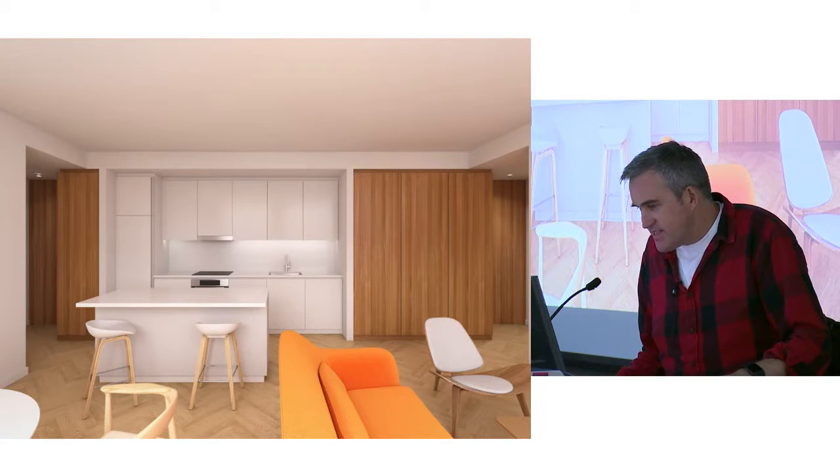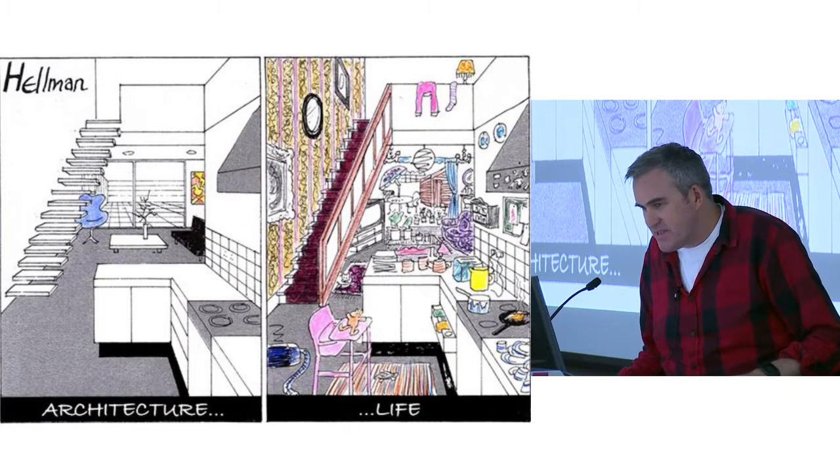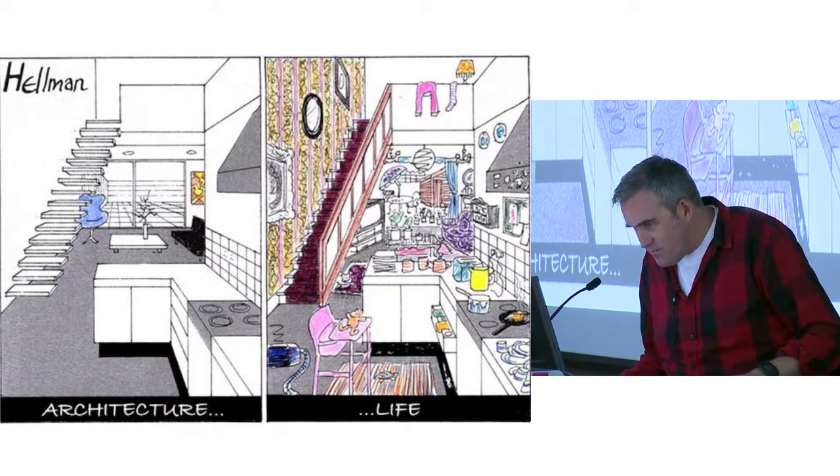And these are the interiors. I had to laugh when I put this in, and I suddenly thought of this again. We keep on doing spot the difference. So I won't talk too much about how we expect people to live there.